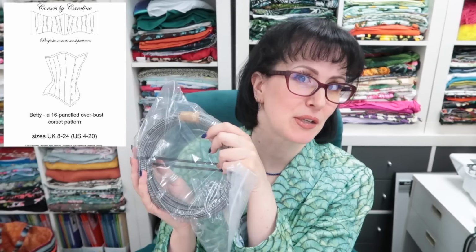I'm gonna need a toolbox for down here, because seriously, I have like a bag of heavy duty tools. I didn't buy the heaviest duty wire cutter for the spiral steel boning, because it sort of said, oh, if you're cutting spiral steel boning every day of the week, you're going to need this tool. And I was like, how many corsets am I going to make? But we all know how I can get addicted to things, so there could be a lot of corsets getting made.